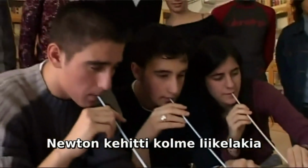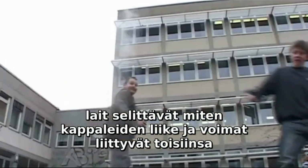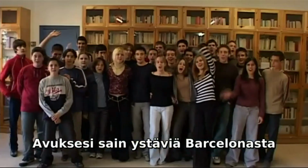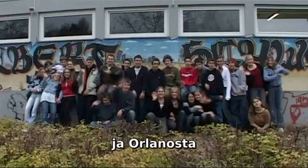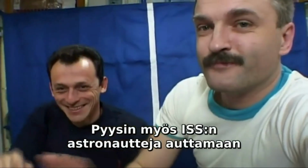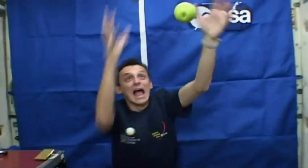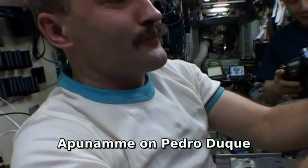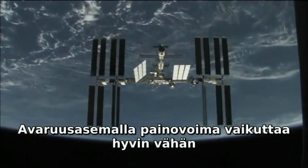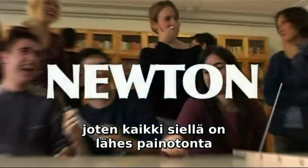Newton came up with 3 laws of motion, laws that describe how forces and objects relate to each other. To help you out, I've asked some friends in Barcelona, Dublin and Erlangen to demonstrate the laws. I've also asked astronauts on board the International Space Station to help us. That's the ISS for short. So we're going to hear from Pedro Duque and Alexander Caleri. On board the ISS, gravity has very little effect, so everything there is almost weightless.